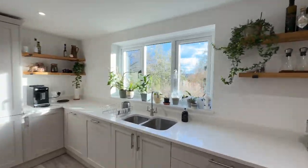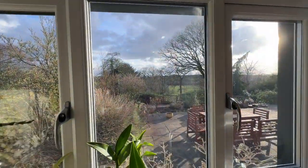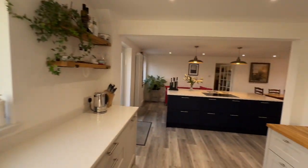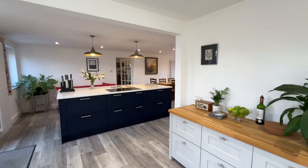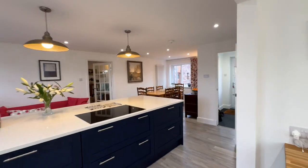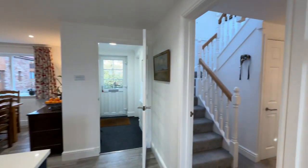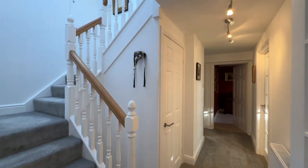But look at the light coming in through the windows here, that view across the garden space. We'll look at the gardens in a few minutes, but this is such a wonderful open plan living space. Now we've got the options to go two directions here. We've got two very different parts of the house, one through this way and one this way. Now I'm going to head to my right hand side to show you what this side of the house offers.